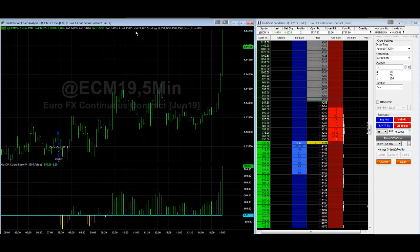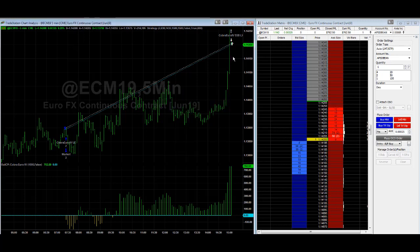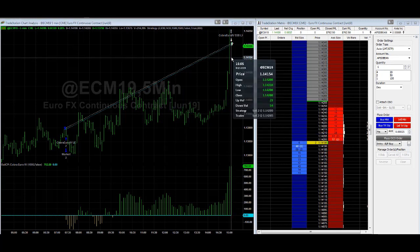142.50 area. We'll see what it does here in the next 9 seconds as it exits right at 3 o'clock Eastern time. Order filled, and so we exited there. Let's see, the strategy got out at 114.20. We got out at 114.205. So we got out at a price better than the actual strategy.